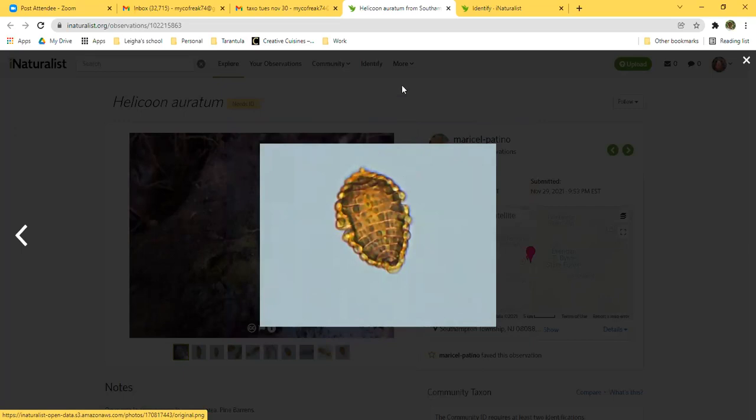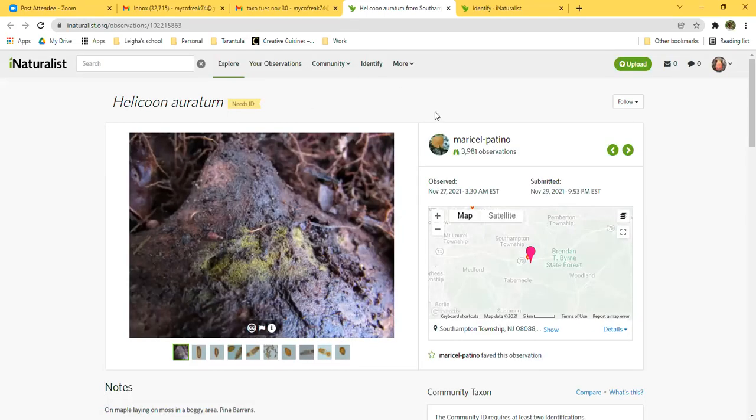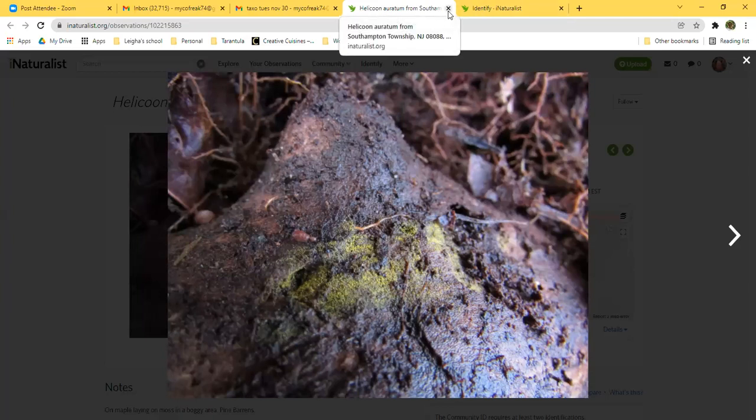The fruiting body is always so tiny, like one inch or even less. If you don't know what you're looking for, you will miss it. But I am looking for imperfect fungi, and now I know it, so I say, ooh, this one is probably Helicum auratum, and it was. This wood was in a bog against peat moss. Mm-hmm. All right, very cool.